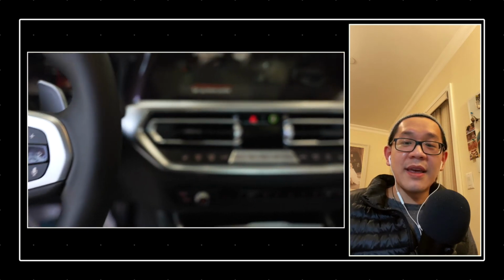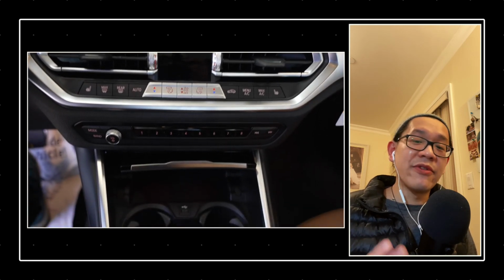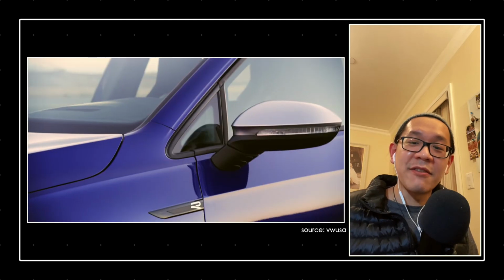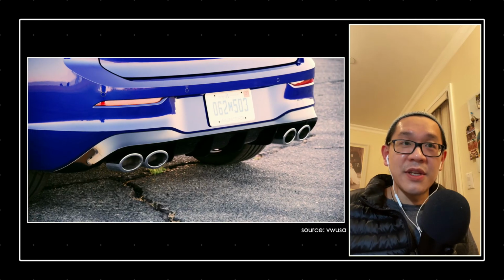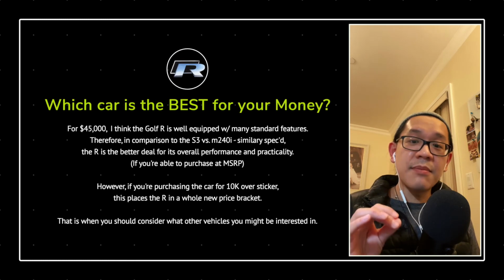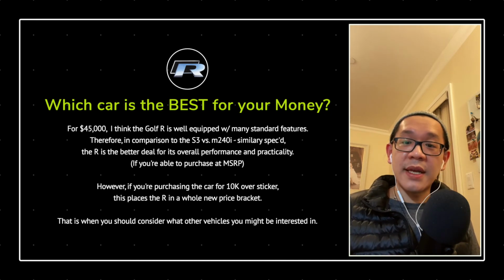On the contrary, vice versa, let's just be fair and talk about how if you're interested in a 240 or Beamer and you're looking into entry level high performance BMW, why not consider a Golf R at MSRP, right? Now, that is, of course, if you could find a dealership that offers you the chance to order it and get on the wait list at MSRP. Now, earlier in the video, I stated to keep all the standard features in mind because for 45.5, the Golf R basically comes fully loaded and you don't have to mess with any type of packages.